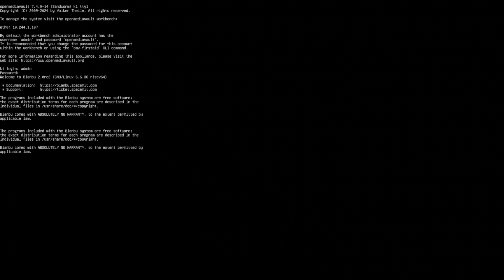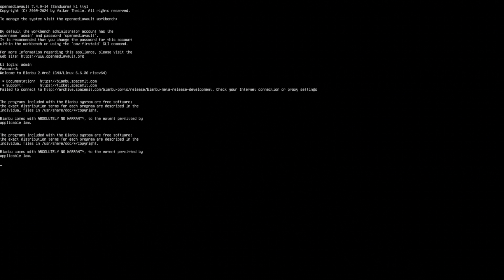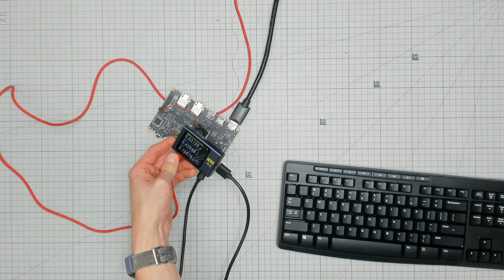So, based on Open Media Vault, Bionbu 2.0 RC2 just started immediately doing something. Oh, it kicked us straight back out. Righto. Okay, so this user doesn't have a bash shell. That's a pain in the ass. It's also, if we have a look back here, I've got another keyboard and mouse, so I don't have to keep moving this. It's only drawing 500 milliamps, so that's pretty good.